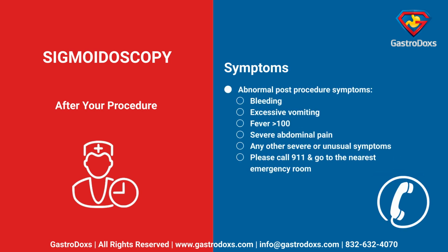Abnormal post-procedure symptoms: bleeding, excessive vomiting, fever greater than 100, severe abdominal pain, or any other severe or unusual symptoms. Please call 911 and go to the nearest emergency room.